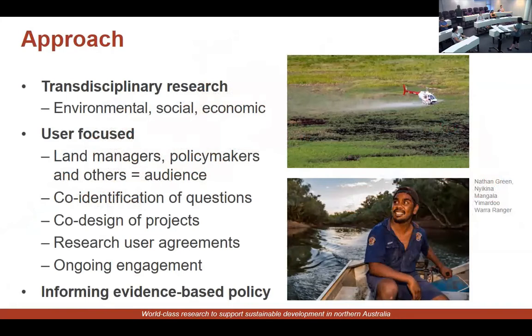So our approach is a transdisciplinary approach. So we have researchers from environmental, social and economic fields, and it is user focused. So our audience is not the general public or other scientists, it is land managers and policymakers. They're our primary audience, so that's who our communication activities and products are designed for.